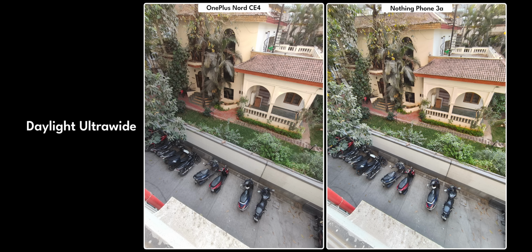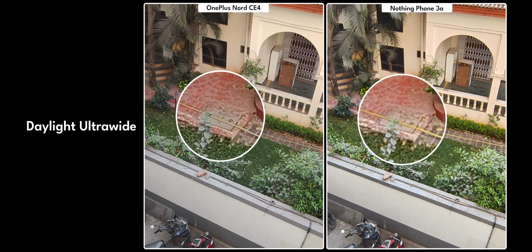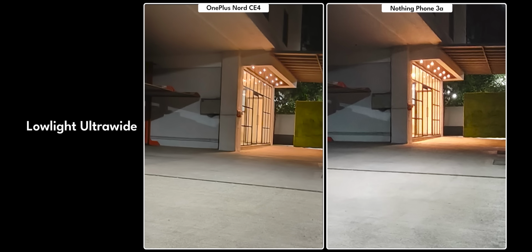Now, since both these phones have an 8MP ultra-wide angle camera, both are actually very average in performance, but I felt like Nord's 8MP ultra wide angle camera actually is slightly better than Nothing's. Even in low light ultra wide shots, I felt like OnePlus did better than Nothing.